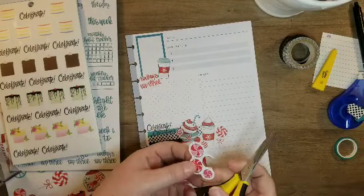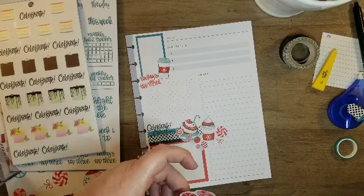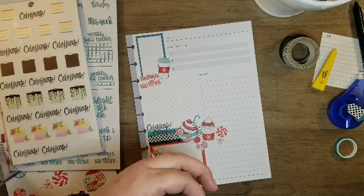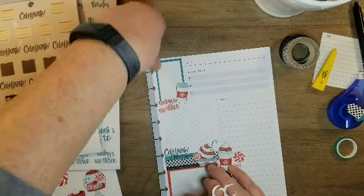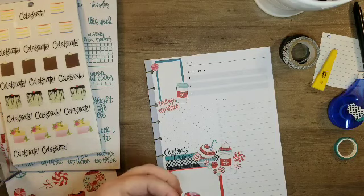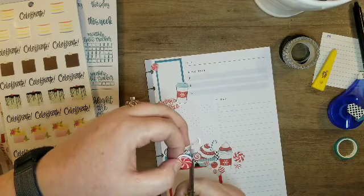All right, I'm gonna cut out some more of these little bad boys, these little peppermint disc things. I find this therapeutic, even the cutting. I know some people would find this tedious, but I find it therapeutic. So I think I'm going to put like a little bunch of those up here in that corner. Maybe not a little bunch. I'll probably put two. I guess two could be a little bunch. Depends on who you ask, right? Two could definitely be a little bunch.